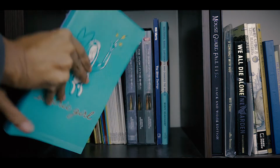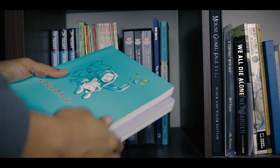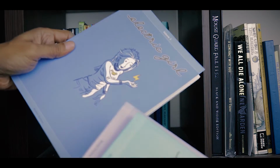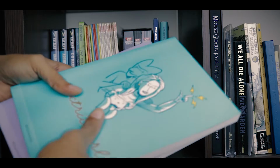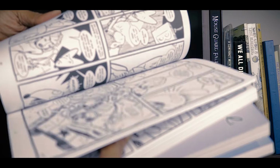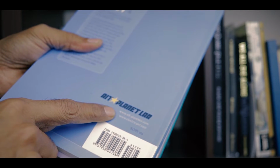Then we're left with 3 volumes of Electric Girl by Michael Brennan. This is a comic series that I knew very little about before I picked these 3 volumes up very cheap on eBay. It had a cute and jokey approach that I really liked. I don't think I've seen any other comics by this publisher.